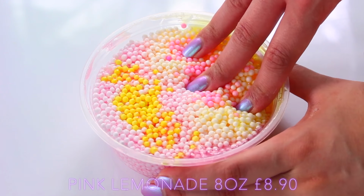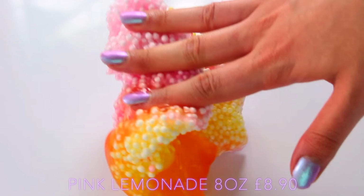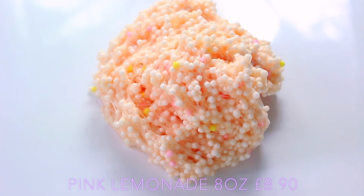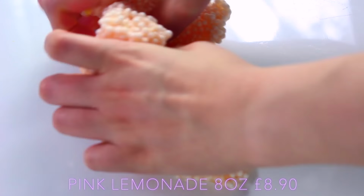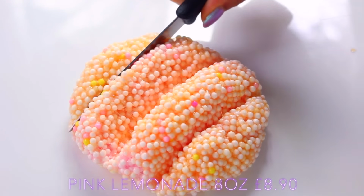Pink Lemonade's a clear base foam, and this is a really nice one. As you can see, he separated out the foam beads so it all comes in different colours, and then the base is an orange one. So when you mix it up, it does turn orange, and the scent is so tangy. It's just like pink lemonade, but you know when lemonade is freshly opened and really fizzy? That's what the scent smells like. There's no other way to describe it.